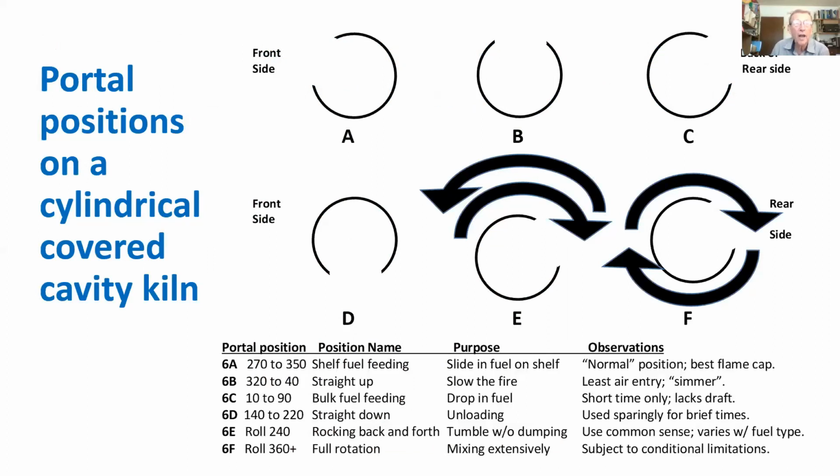Again, the front is to the left, and left in this picture depends on which side of the unit you're standing on, but the front is where the loading shelf would be at, and the back side is where the discharge takes place. The part A looks like a backward letter C. That is the normal operating position where the fuel goes in over that lower lip of the opening, and the gases and emissions come out just underneath the top of that opening.